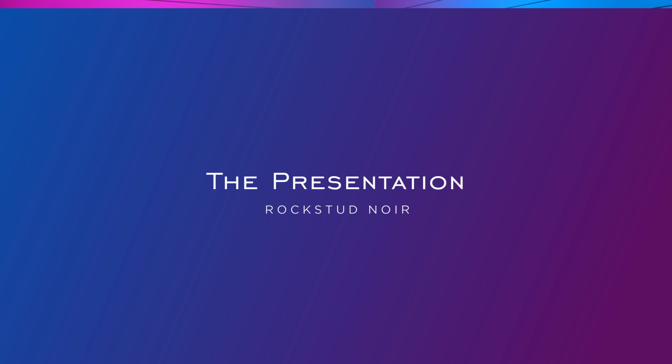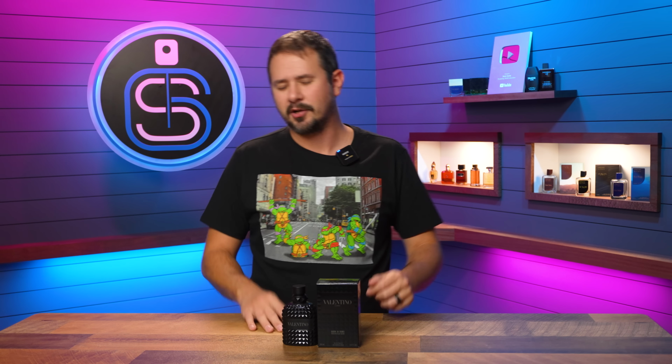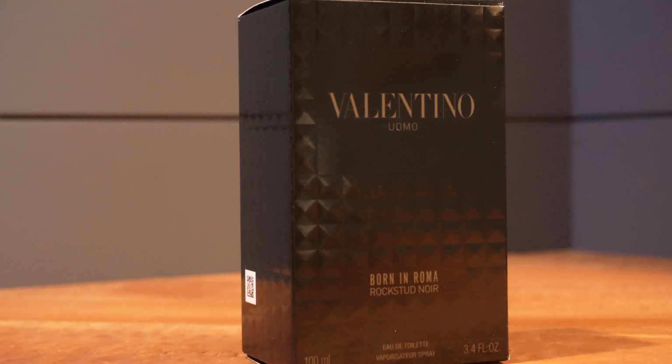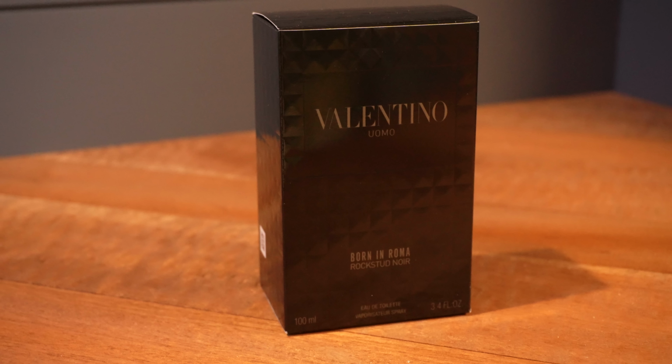Let's go ahead and check out the presentation. If you're familiar with Valentino Uomo fragrances, you already know the drill, but we'll take a closer look. So here we have the box. You have the name of the fragrance, name of the house, size and concentration all on the front right there. It is an eau de toilette.